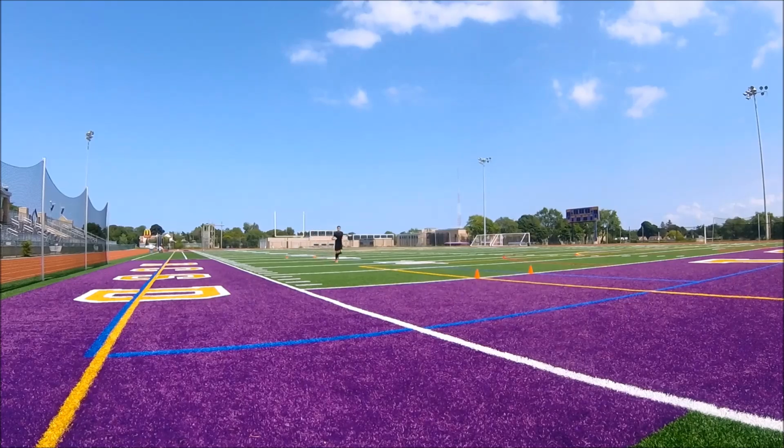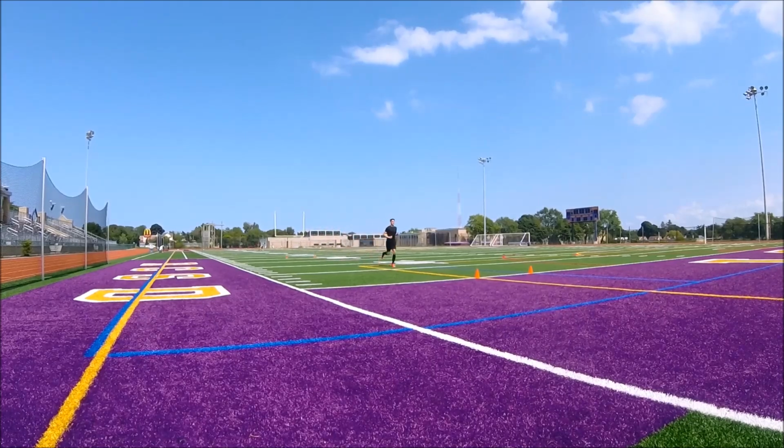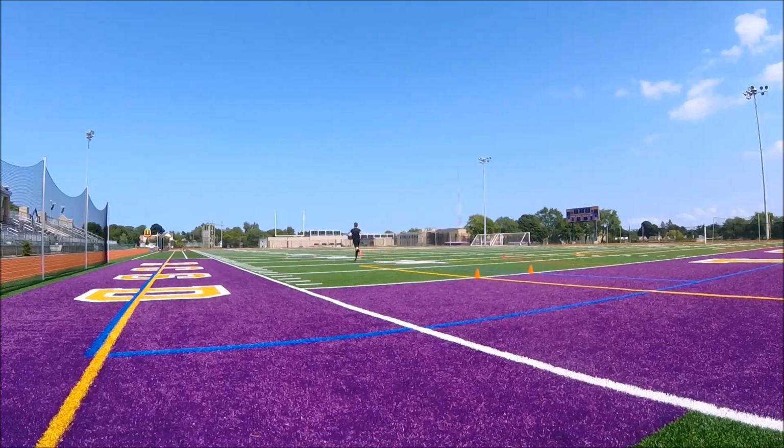Level 2, 7. Level 2, 8. Level 3, 8. Level 4, 1. Level 4, 2. Level 4, 3. Level 6, 5. Level 6, 6. Level 8, 9. Level 10, 8. Level 10, 9. Level 10, 10.